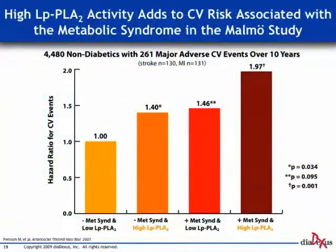Here's some more clinical evidence from the Malmö study. This is a study that looked at over 4,400 non-diabetics for major adverse cardiovascular events over 10 years. This demonstrated that persons with high PLAC values but not metabolic syndrome had about a 40% increase in risk ratio for cardiovascular events. This is about the same relative risk as for those persons with metabolic syndrome but low PLAC values. When they had both high PLAC values and metabolic syndrome, they again had a doubling of risk.